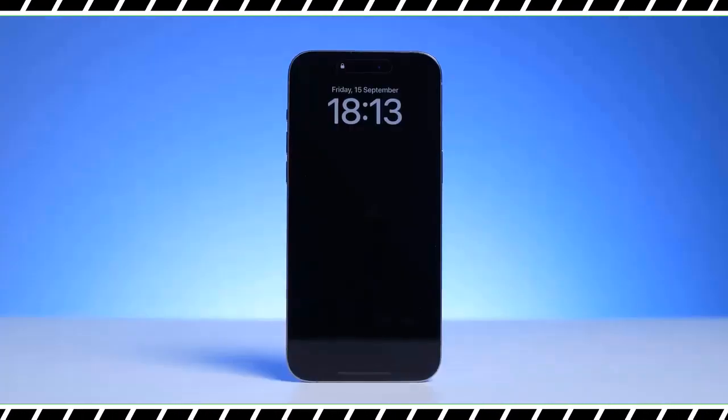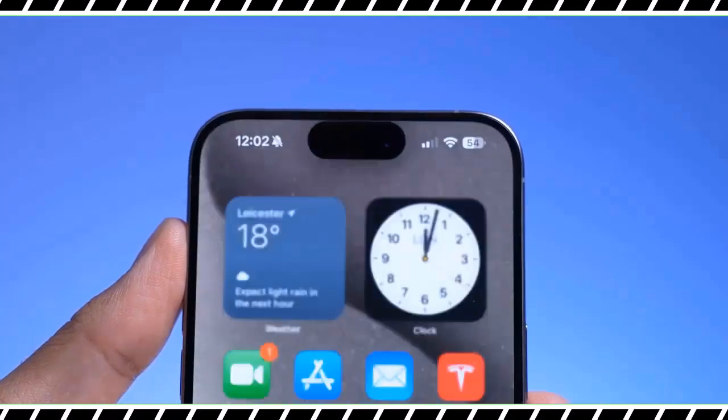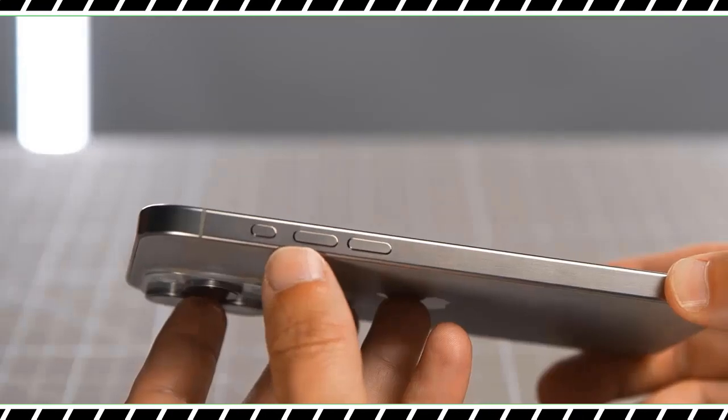Add in the powerful A17 Pro chip for next-gen gaming, USB-C port and super long battery life, and you have the best iPhone money can buy. Yes, the iPhone 15 Pro is good, but I'd rather have the longer endurance, bigger screen and bigger zoom.